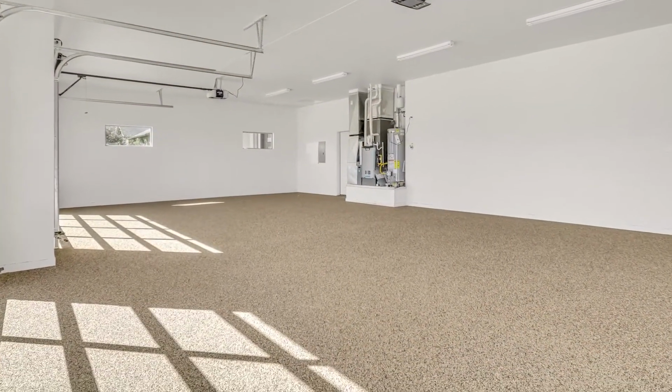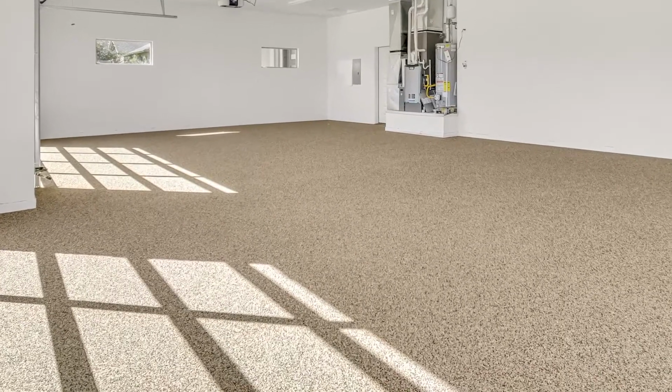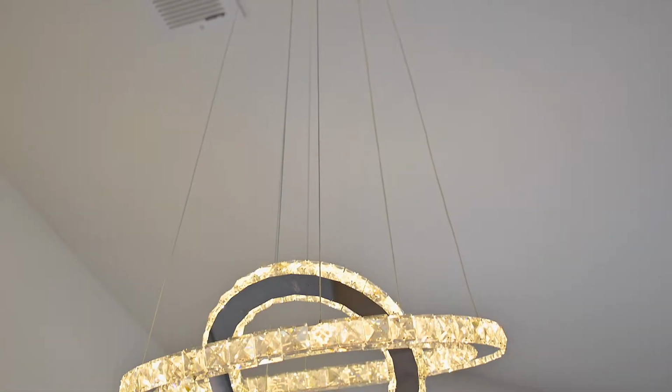One of the things we really strive for is with the 4-car garage, we do a really nice floor coating just to make the garage very nice, and then we do high-end fixtures throughout.